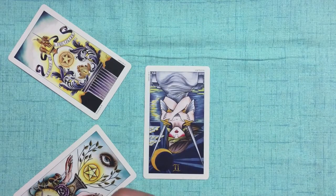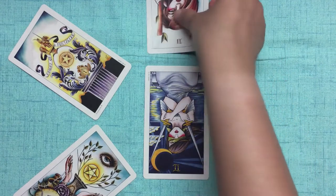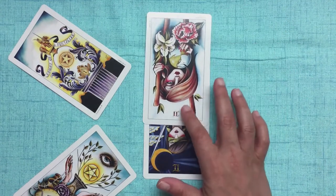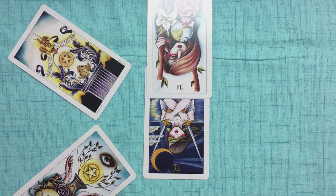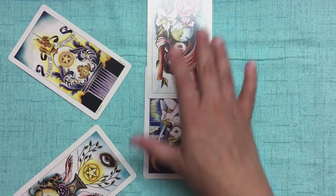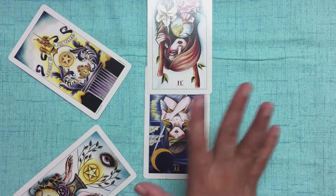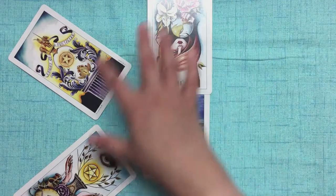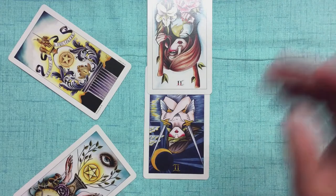Now, card number 3, and then we have card number 4, which goes up top here, is my advice for the present. And we have 2 of Wands reversed. Do you see that? All right, this is 2 of Wands reversed. Basically, the cards are saying, I'm not ready to move forward yet. I'm not ready to take that next step into the adventure energy there. I need to figure out where I'm at before I go forward in any way.